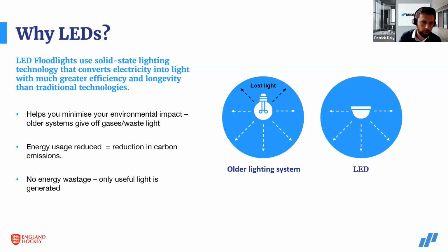So we run electric current in one direction through a diode. The atoms on the one side become charged with energy that is released in the form of electrons to the other side, and that release of energy is in the visible wavelength of the electromagnetic spectrum, and that's why we call them light emitting diodes. Now, the reason why that's important, and in practical terms, what that means is it takes far less energy to generate the equivalent amount of light for LED than it does with a conventional metal halide system.